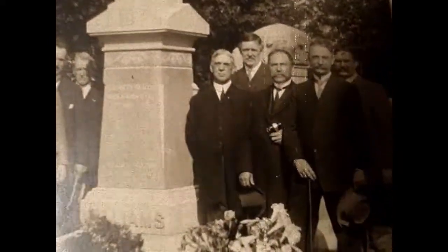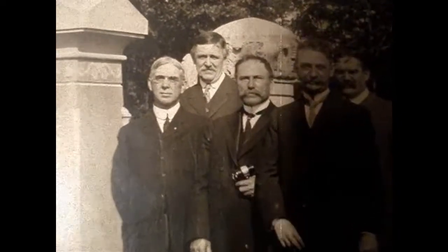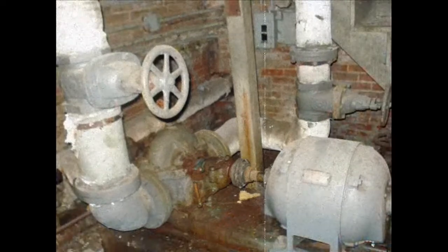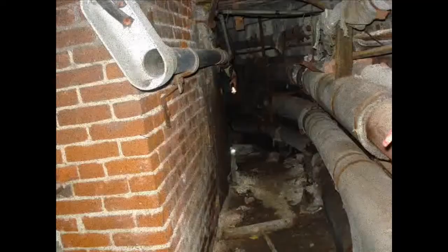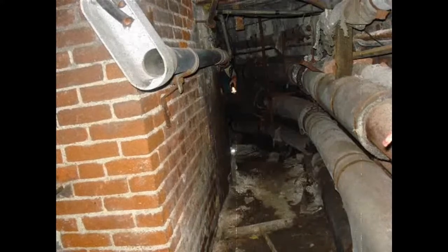We visited the Kinraide home again in 2007, and it wasn't until 2010 that we got an unexpected call to return to Boston after Cheryl and Travis, two urban explorers, found an original Kinraide coil. To enter this building that had been abandoned more than 50 years, we had to find an electrical room with conduit that ran through a 2-foot-wide shaft into the basement of the school.